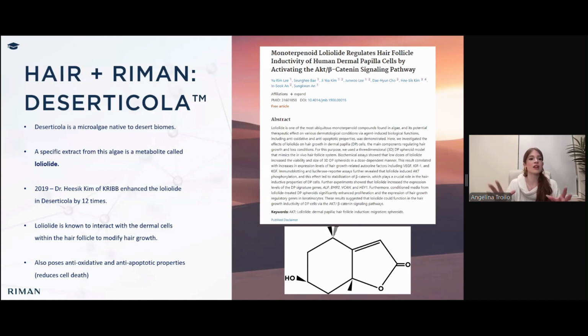And so this loleolide is not only helping with that healthy hair growth, but it also has antioxidant and anti-apoptotic properties. Anti-apoptotic is essentially anti-cell death. So it actually helps your cells stay alive and continue to differentiate and continue to grow your hair follicle. With Deserticola, that's of course an amazing ingredient on its own, but we never stop with just one ingredient.